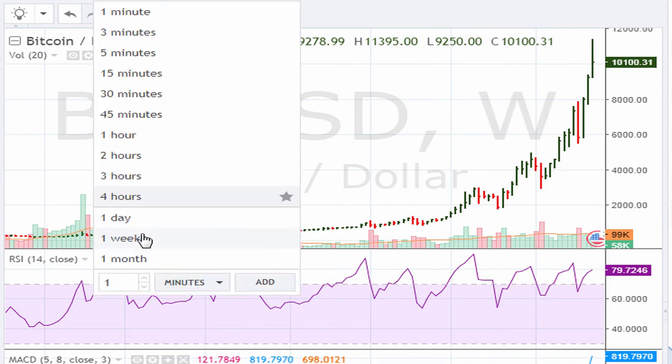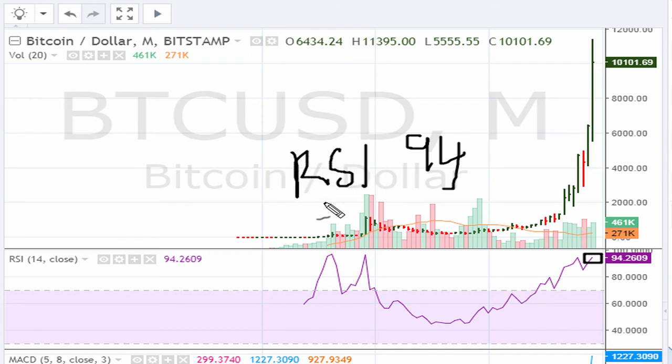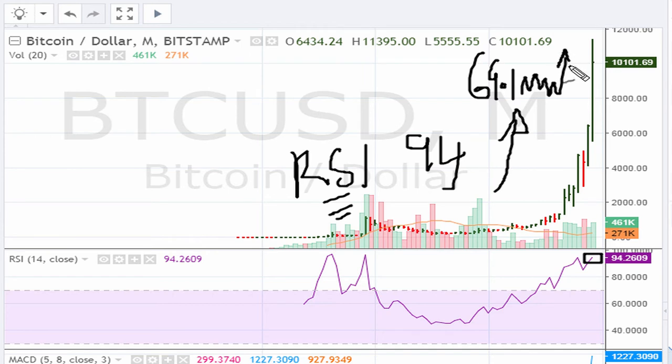Don't forget, on the monthly, we have the same view. Right now, we are looking at Bitcoin on the monthly, trading with the RSI at 95. Close to 95, at 94. Now, you might think that that means it's a definite sell. But what that tells me is that this is absolute strength. And as long as it is trading above 69.1 in the coming weeks and in the coming months, it should be sideways to bullish.